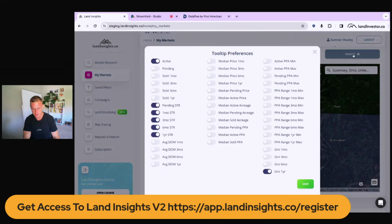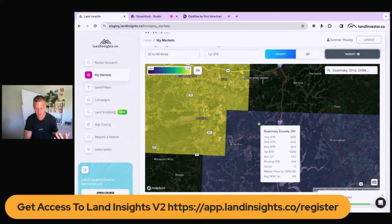Now, one thing that I can do here is I can go to my tooltip, and I can just go and look at the 1 year median. And I can look at the average days on market as well. So this is just adding this to my tooltip. So you'll see when I hover over now I've got some additional intel. So when I'm looking at the 20 to 40 acres, the median price in last year is 209%. Now the genie's at a 14, so there's not much variance there.